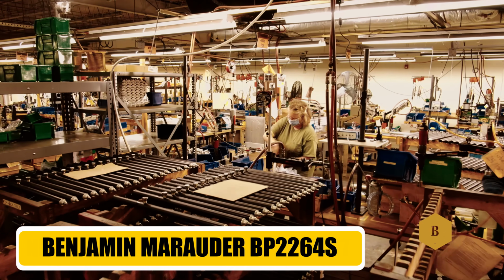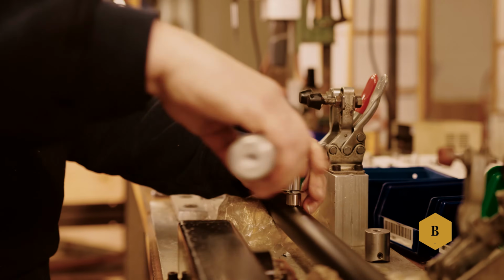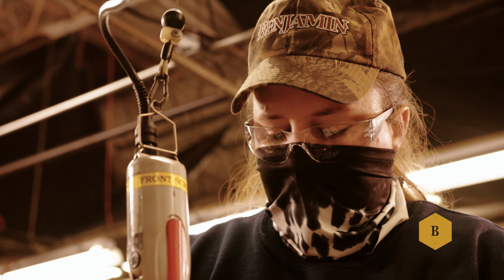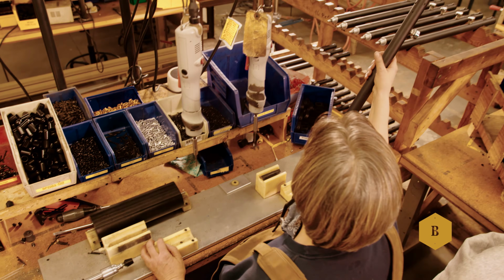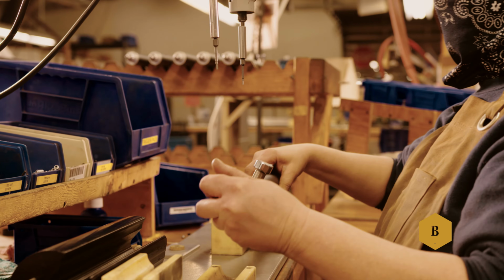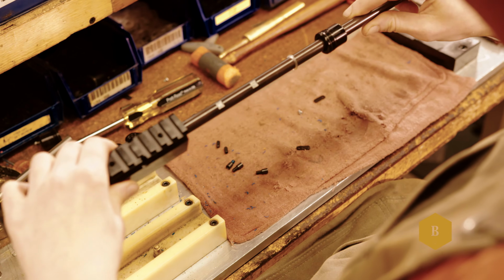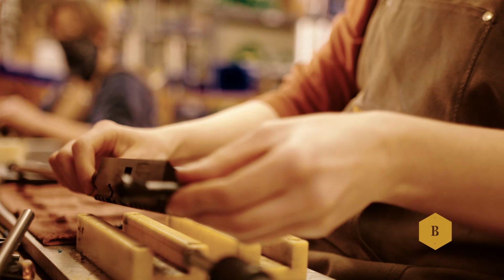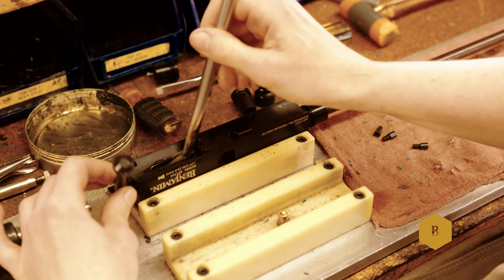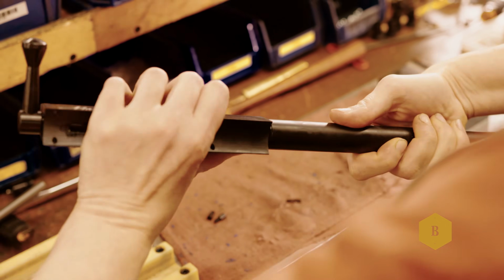Benjamin Marauder BP 2264S. And now, sitting proudly at number 1 is the Benjamin Marauder BP 2264S. This rifle is like that one buddy who's great at everything and somehow still humble about it. I've tested dozens of air guns over the past year, and I keep circling back to this one. It's that good. From the moment you shoulder it, the Marauder feels right.